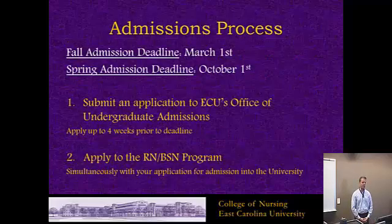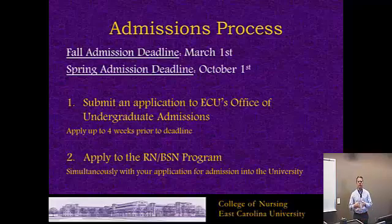The admissions process. Fall admission deadline is March 1st. So any individual that is planning on applying for the fall semester would need to have all of their information submitted to the ECU undergrad admissions, as well as applying to our RN to BSN option. For the spring admission deadline, which would be starting in the spring, students need to have all of that information completed and submitted by October 1st.